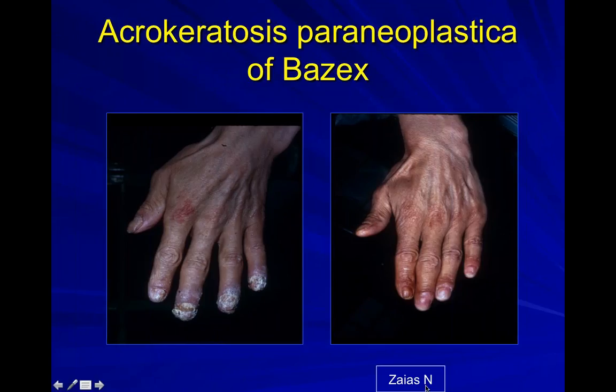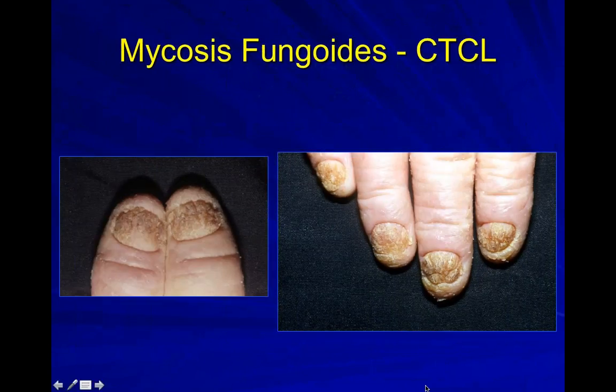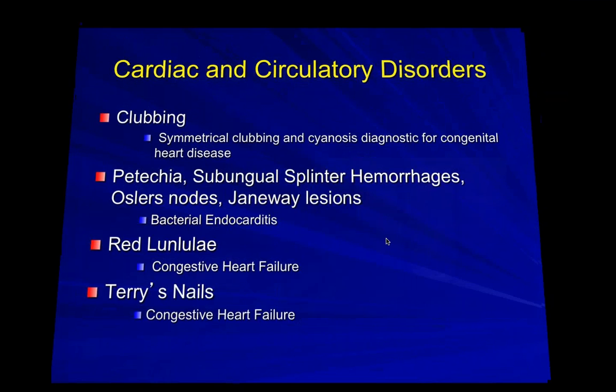Obviously, these are classic pictures from Dr. Zaias. It's a patient of mine with cutaneous T-cell lymphoma or mycosis fungoides. We have thickening, total involvement of the entire nail unit. The proximal nail fold is lost. There's thickened nail bed and thickened nail matrix cells that are producing these abnormal nail plates.